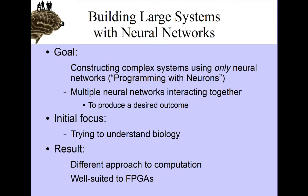Now, why would we want to do that? Well, the initial focus in our lab was actually just trying to understand biology. Brains do a lot of very complex, interesting computation, and as far as anyone can tell, what they are using for all of that computation is neural networks. And we think that as we've been making progress in understanding how biology does computation with neural networks, we've ended up with a system that is a very different approach to computation, and one that is very well suited for mapping onto FPGAs. So that's why we felt it would be interesting to include that in this tutorial.